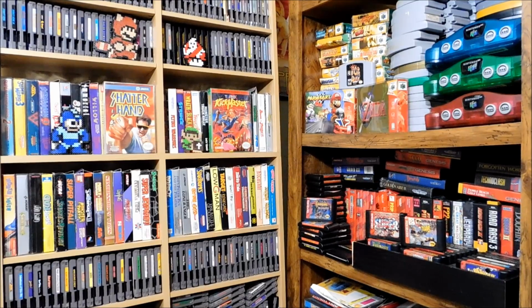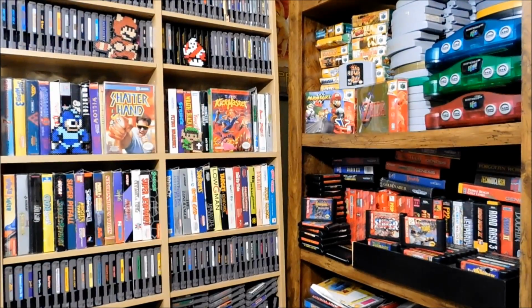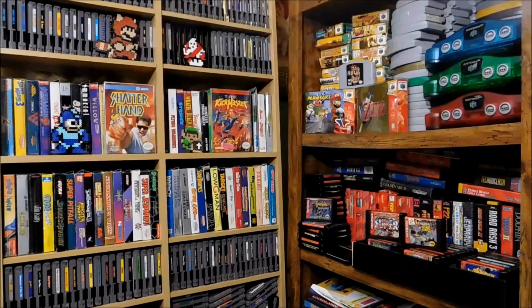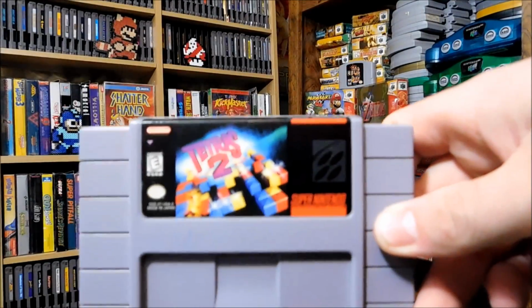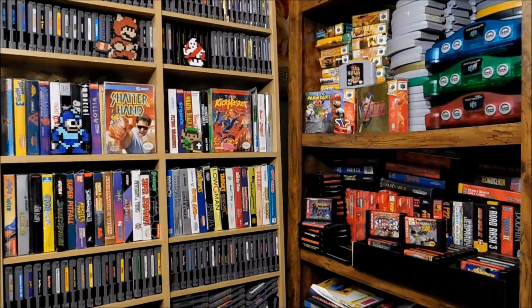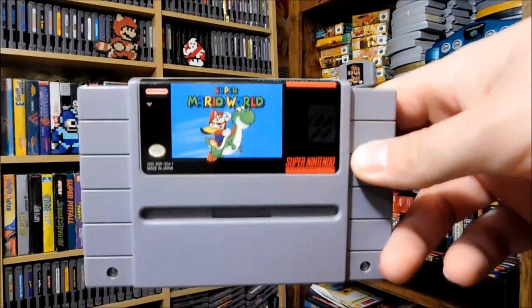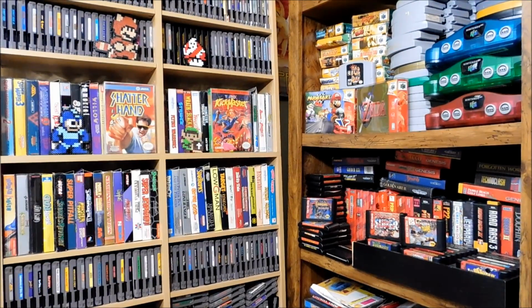Got some SNES games, Super Nintendo. Got a NBA All-Star Challenge, which I don't have. Championship Pool. Don't have that one either. Got Tetris 2. I do have that. And Super Mario World. That's cool little games there.